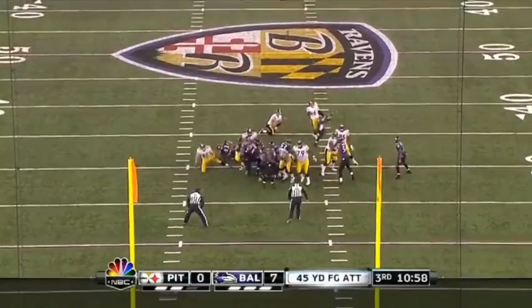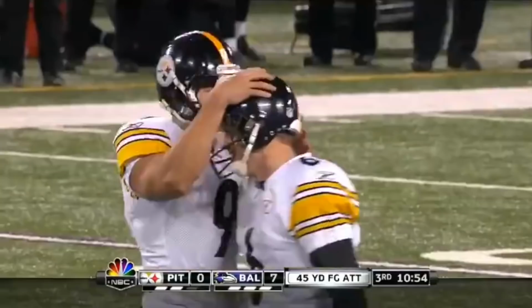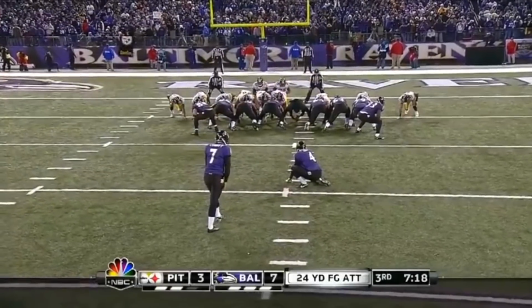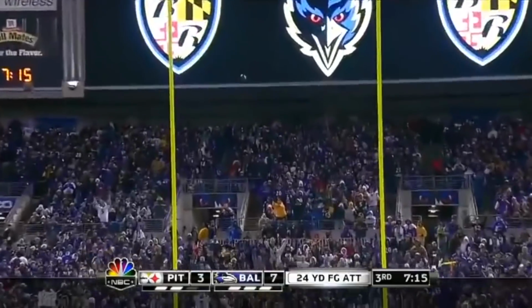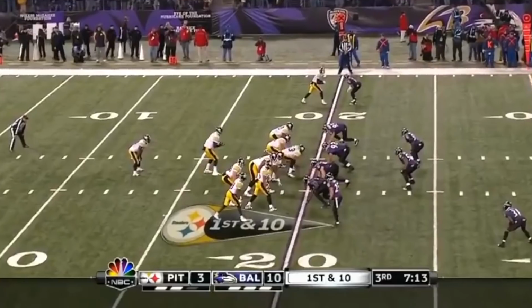45-yard attempt. And Sweezum is good. Really good. Overtime here between these two teams. 24-yard attempt. Cook the hole. And the lead goes back to 7. Pittsburgh from the 20-yard line now.